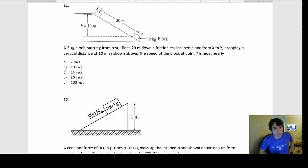All right. We're back with number 11. A 2-kilogram block starting from rest slides 20 meters down a frictionless inclined plane from X to Y, dropping a vertical distance of 10 meters as shown above. The speed of the block at point Y is most nearly what? This is a pretty straightforward conservation of energy problem.